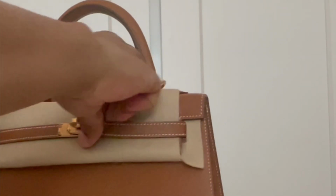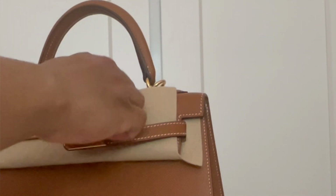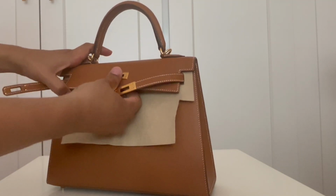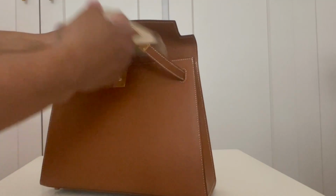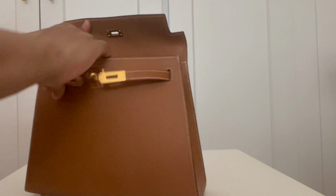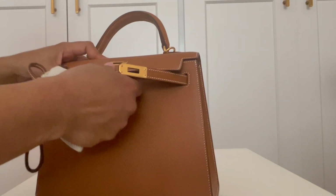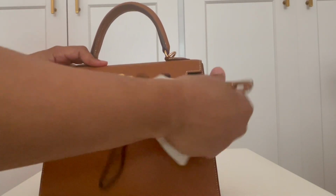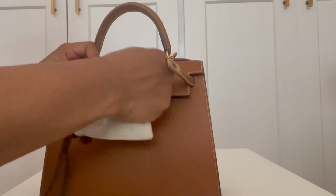I remember saying in my wish list video that if I did get a Kelly 25 this year, it would probably be in the color gold because it's a classic color. Hermès produces this bag more than the other colors. That being said, this combination is more in demand than the other colors that I had on my wish list, so none of these bags are easy to get.